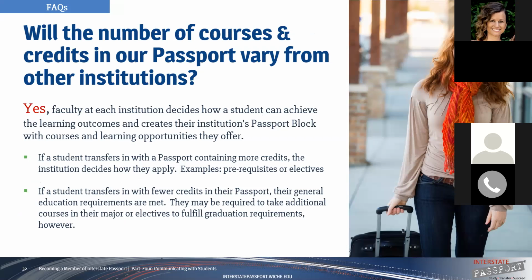Will the number of courses and credits in our Passport vary from other institutions? Yes. The number of courses and credits will vary from each institution. The faculty at each institution decides how a student achieves the learning outcomes and creates their own Passport blocks with courses and learning opportunities they offer.